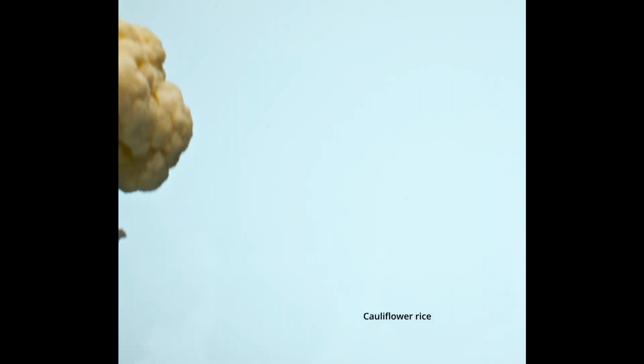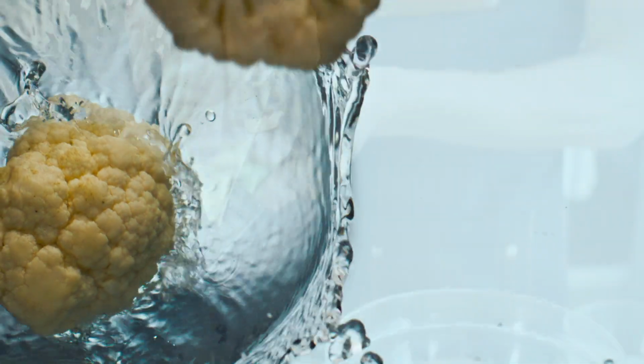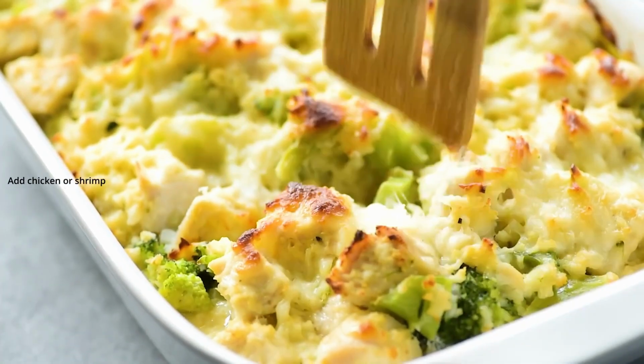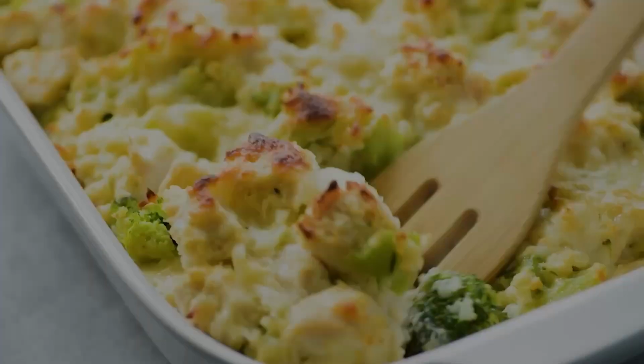1. Cheesy cauliflower rice. Steam a bag of cauliflower rice and mix in 1 cup of shredded cheddar cheese. Serve as a side dish or add cooked chicken or shrimp for a complete meal.